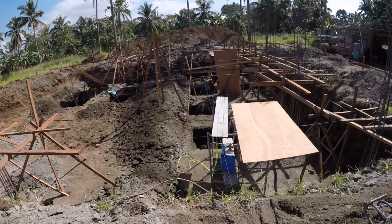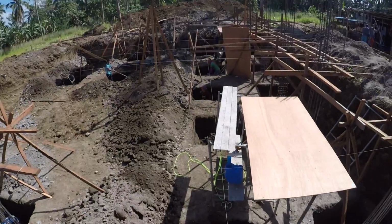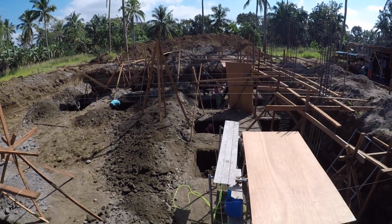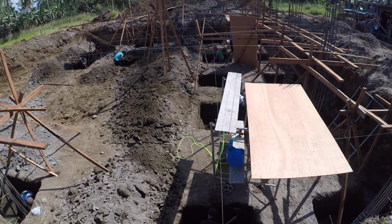So just got on the site, and it looks like there is a lot of progress, especially if you can see all the column support holes right here. 1, 2, 3, 4, and the 5th one is done on the end. These are almost done. So the second layer is almost completed.